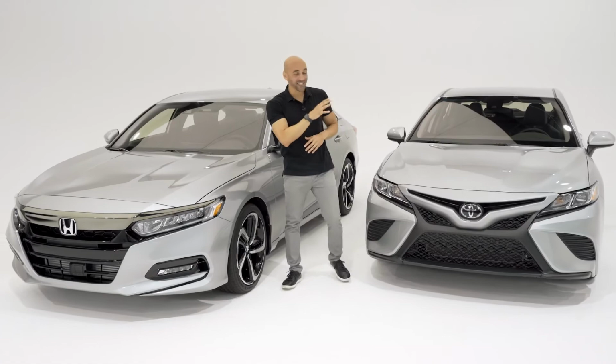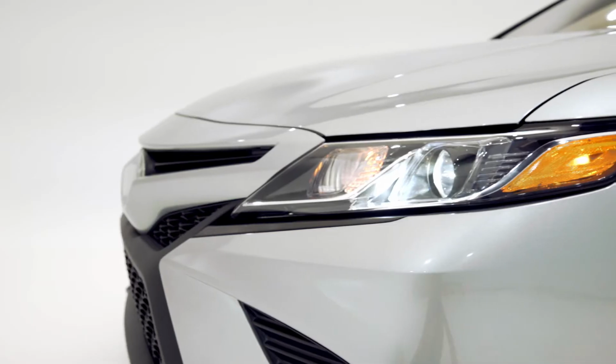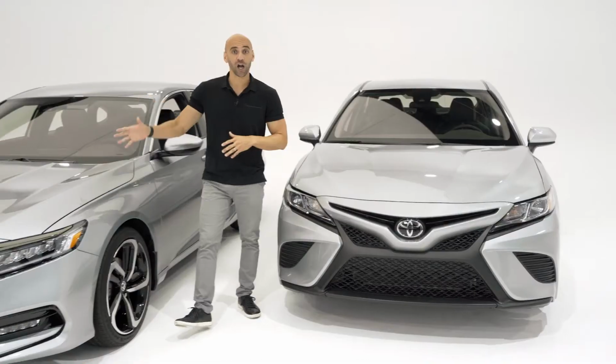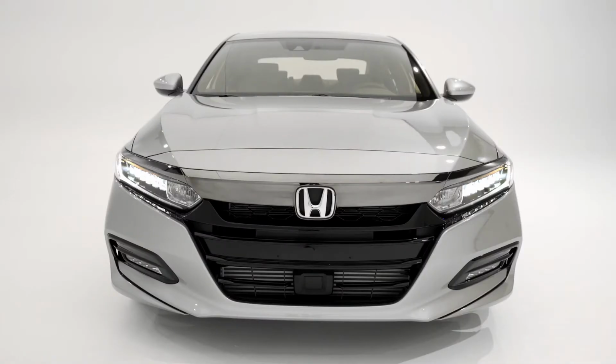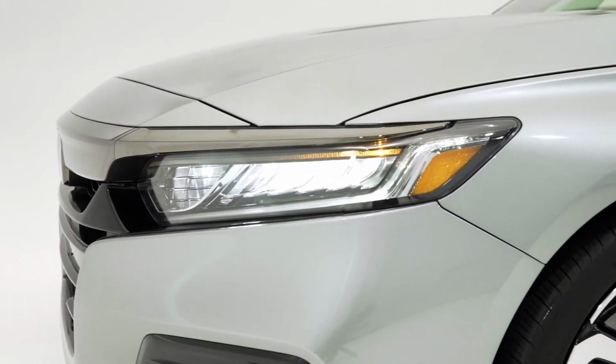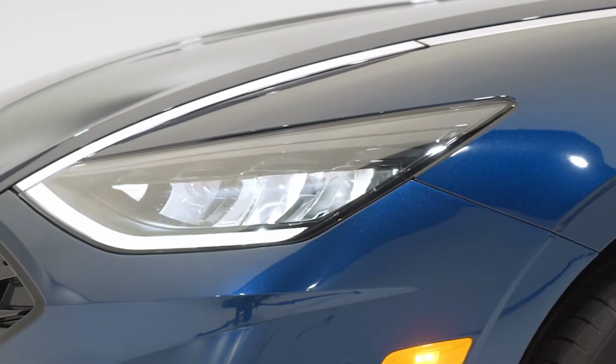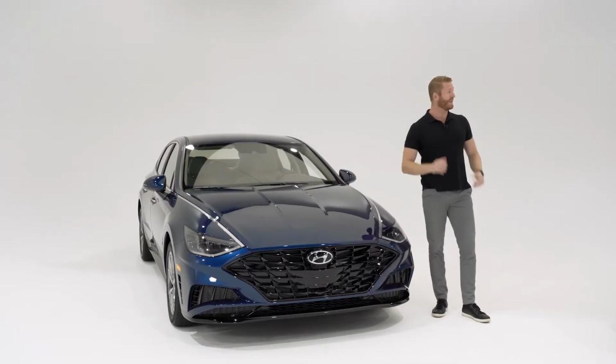Now, Camry has LED headlights and DRLs, and they look good. A really good fit for the overall design of the vehicle. Accord has LED headlights, DRLs, and fog lights. Pretty similar looking between the Accord and the Camry, but the Sonata's are really striking. Yeah, and when you see these things on the road, these LEDs really stand out.